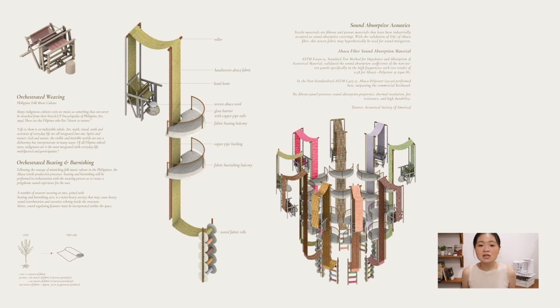So hypothetically, how it works is that from the loom machine, the woven fabric is transported downwards to the fabric storage through an atrium.